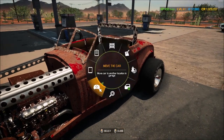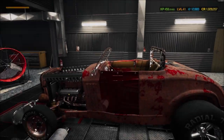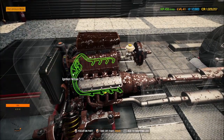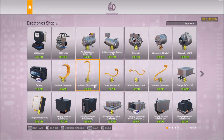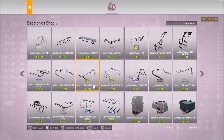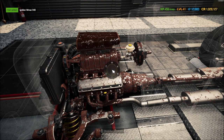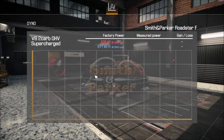So we're going to run this back over to the dyno, because this is how I did it the last time. We're looking to get a high D out of this. So for the electrical sake, let's take out the wires. Let's get ourselves a set of V8 wires. Okay, so we put the brand new wires on it. Let's do a quick test run and see where we're at. I don't expect much of a gain, but you never know.